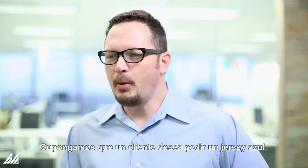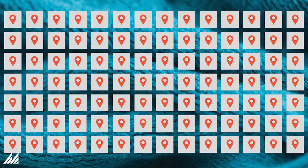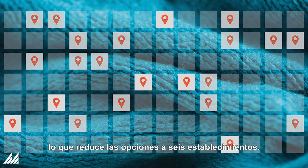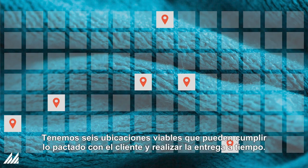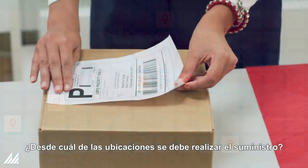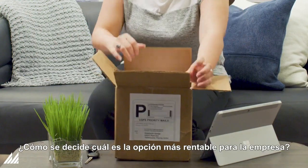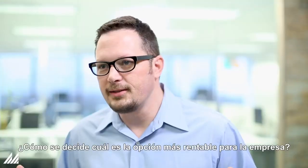Suppose a customer needs to order a blue sweater. We have that available in nearly 100 locations. But then we learn they need it tomorrow. Now we're down to 22 locations. Then they request monogramming, taking us down to 6 locations. We have 6 viable locations that can meet the promise to the customer and get it there on time. Which one of the locations do we fulfill from? How do we decide which option is the most profitable to the business?